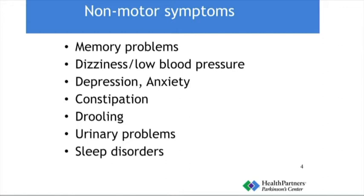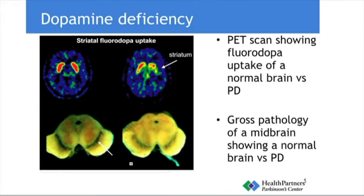As a reminder, this is also something that I put on here just for a little bit better understanding about what the medicines are doing. You hear a lot about this brain chemical called dopamine. That's the main brain chemical that we're trying to target currently with Parkinson's medications. The reason for that you'll see here.